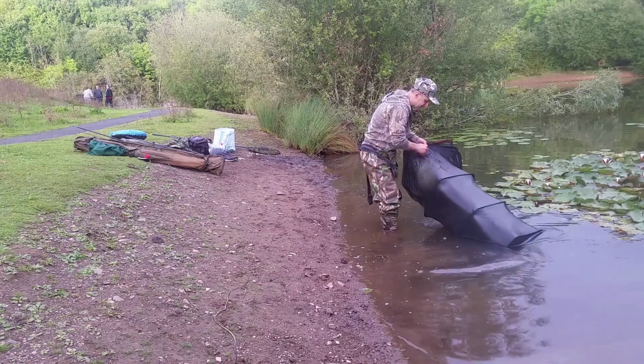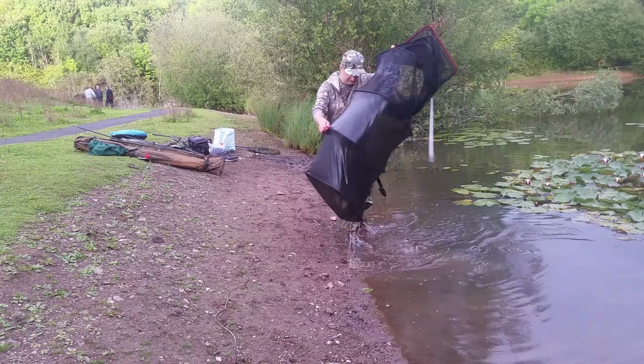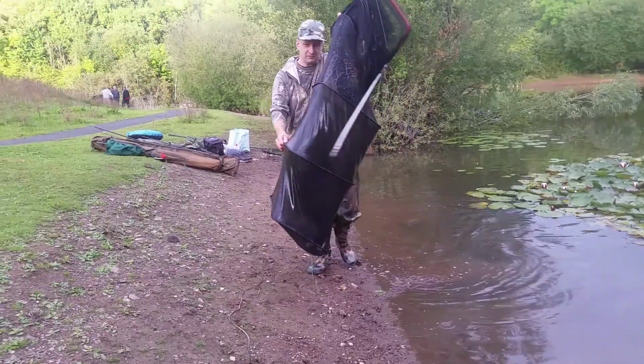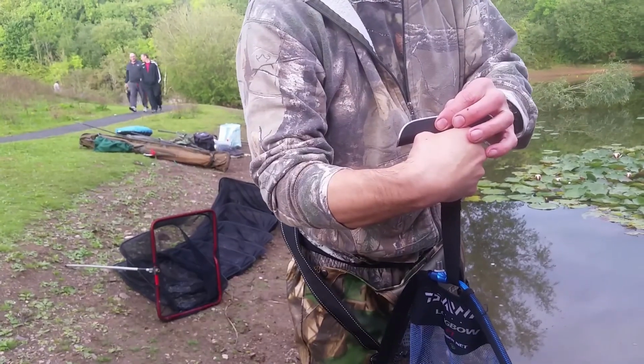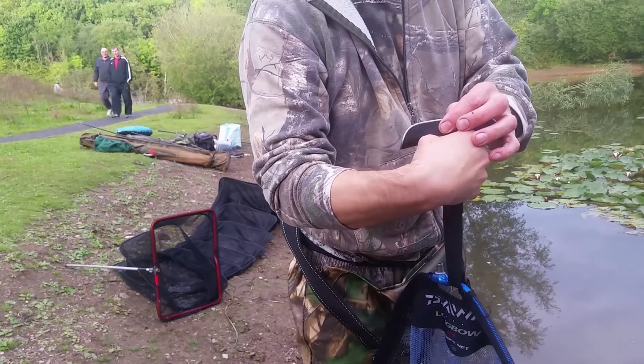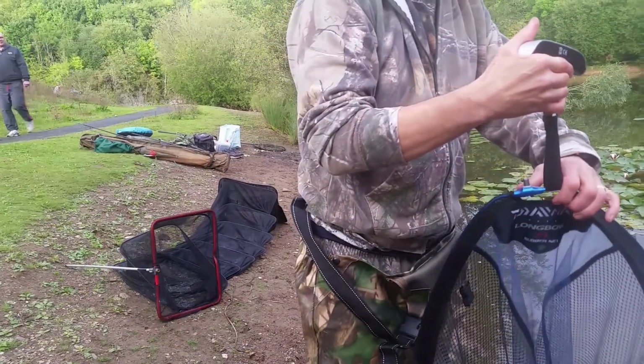And then weigh mine up, and obviously count mine back in. He's done some fish there, look. Hold on, Kev. Oh, this is Kevin weighing up. What you got, Kev? 6.5. He's a liar. 2.88. Weigh mine up.